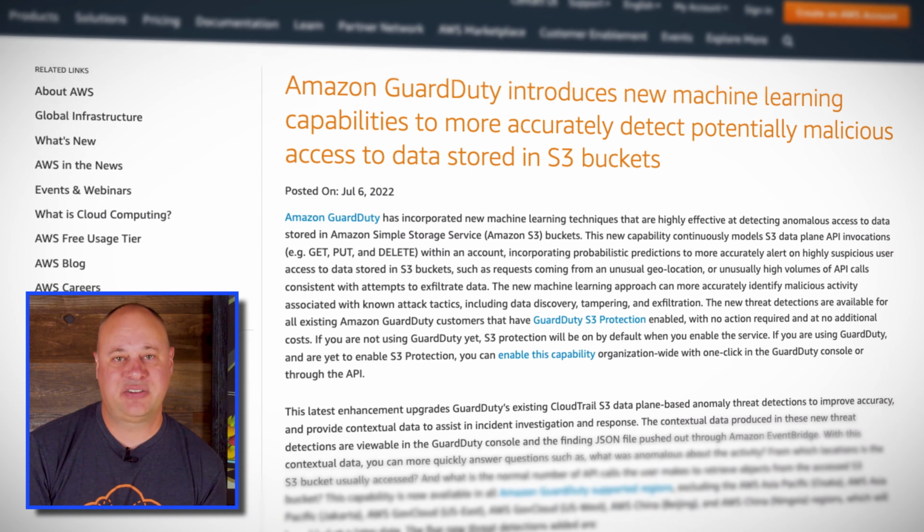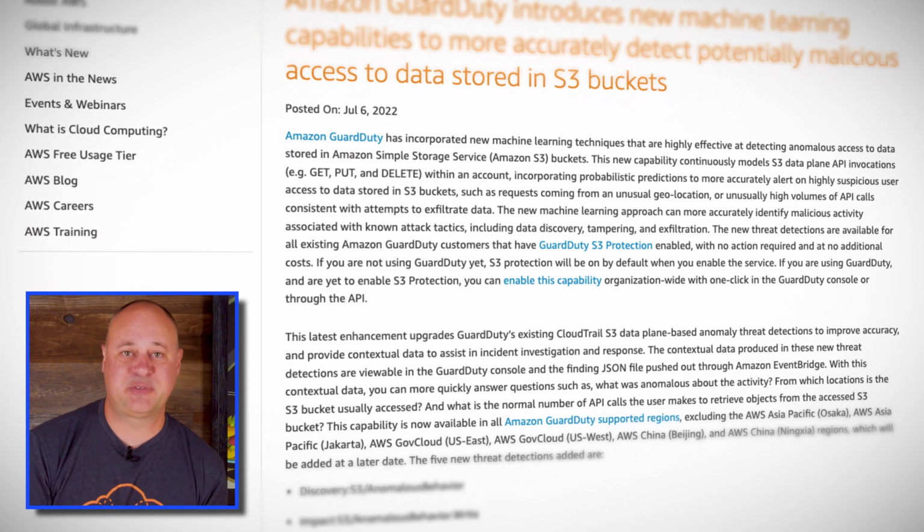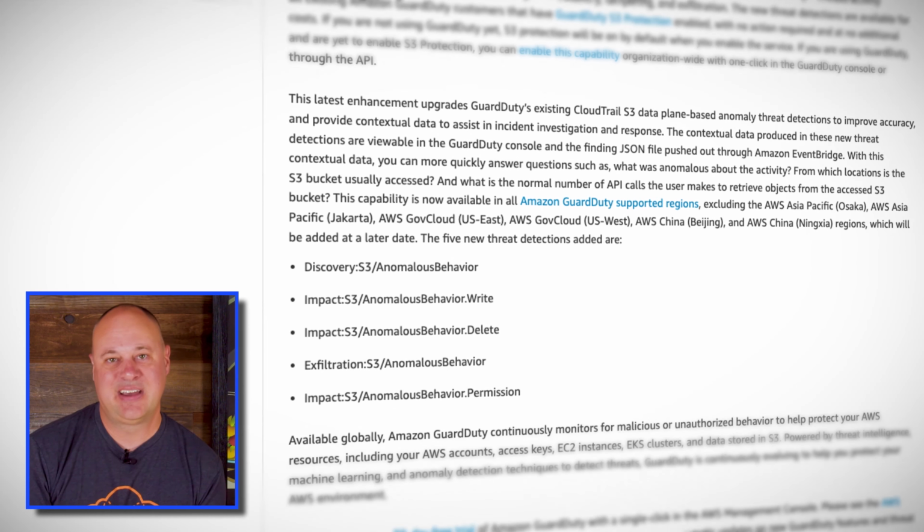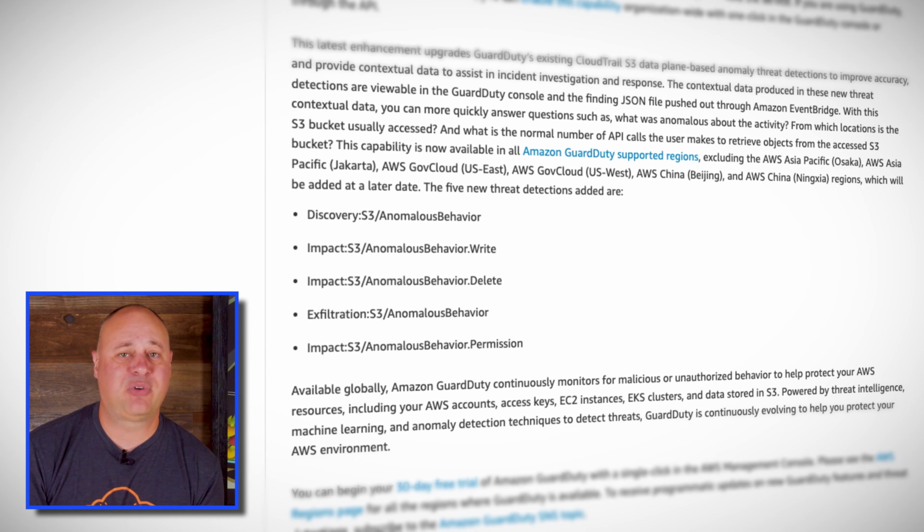Well, along with all the existing "are you really sure you want to do this" messages already in place for S3, AWS has announced that GuardDuty has added some more machine learning smarts to help monitor our S3 buckets for shady access. When customers enable GuardDuty S3 protection, those learned machines hop to attention and carefully watch all the S3 API activity within that account.